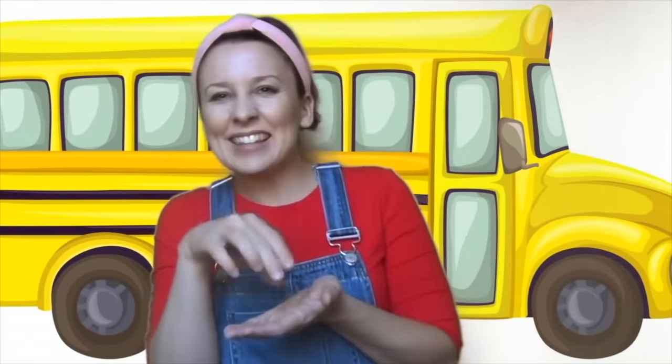The money on the bus goes clink, clink, clink. The money on the bus goes clink, clink, clink all through the town. The driver on the bus says, move on back, move on back, move on back. The driver on the bus says, move on back all through the town.